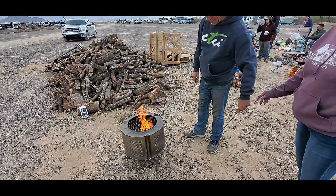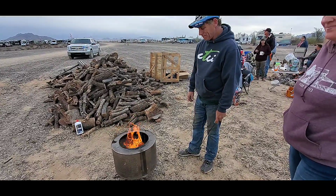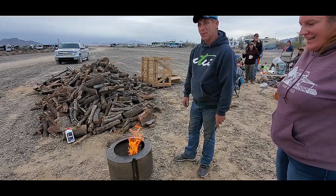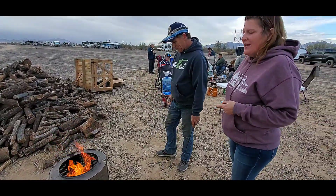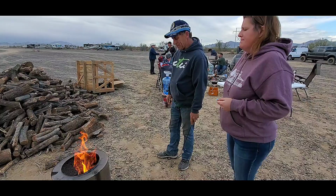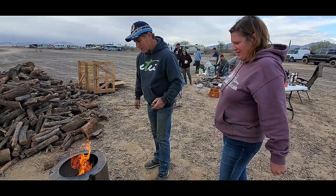We cook on it and everything. Already. Did you find it here at Quartzsite? We did. And so then you decided, let's see if our Dutch oven fits in it. Yeah. Yep. Nice. I think he was eyeballing it from the beginning because he was like, I want to try something. He went straight to it and brought it over.